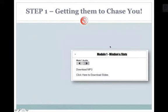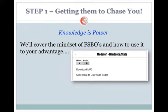Okay, week number 1 is you're going to understand that knowledge is power. When you have better knowledge, you're able to make better choices. And better choices lead to better results for you and your client, who's going to be the for sale by owner. We're going to cover the mindset of the for sale by owner and how to use it to your advantage in great detail. We talk about why the for sale by owner would try to sell on their own. And then we teach you how to handle all of their questions and comments.